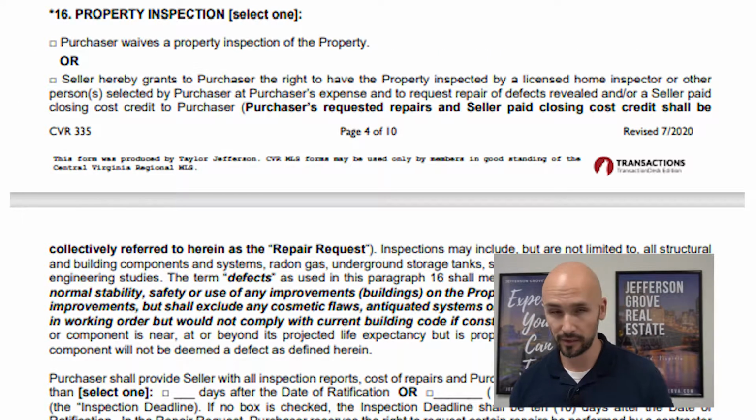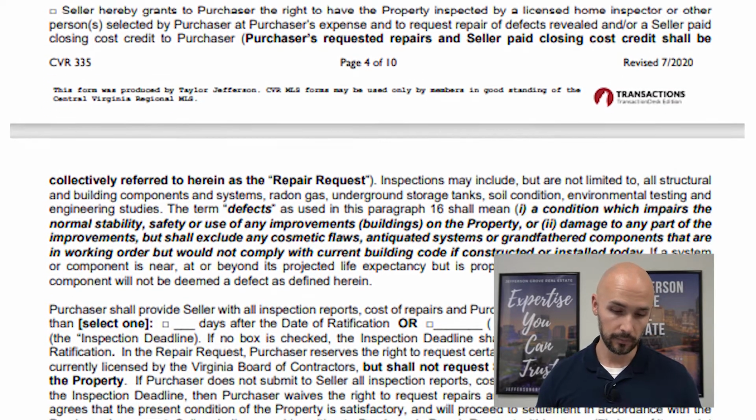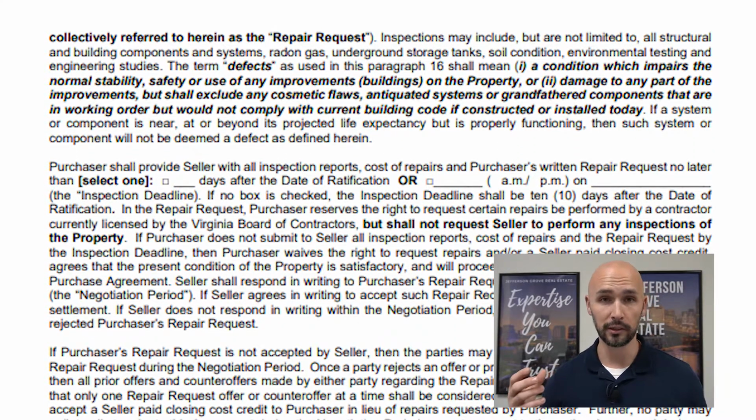And section 16 is huge. This is all about the home inspection. It states when you must perform an inspection by and submit your repair request to the seller. It also spells out what you can ask for and what you can't. What qualifies as a defect versus what's just an old system, what's antiquated, what's a cosmetic defect.